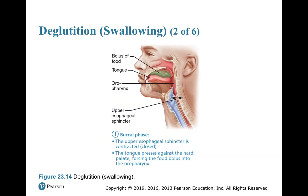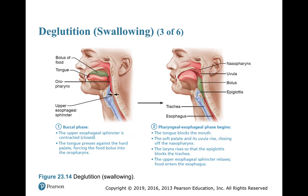So we start with the buccal phase. In the buccal phase, the upper esophageal sphincter is contracted and closed. The tongue will press against the hard palate, forcing the food bolus into the oropharynx. And then the pharyngeal-esophageal phase will begin, in which the tongue blocks the mouth, and the soft palate and the uvula rise, closing off the nasopharynx.